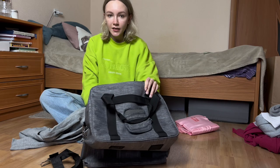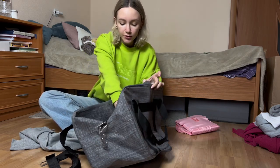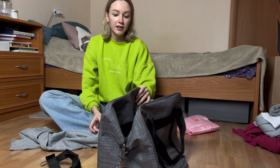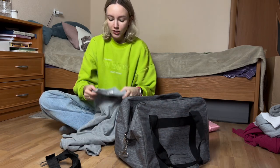So why am I taking just this tiny bag? First of all, I was too greedy to pay extra for the luggage, so I'm just gonna get a carry-on. This is the bag that I'm allowed to take with me on the plane. And secondly, I don't have to pack so many things this time because I'm gonna be pretty much wearing one and the same thing every single day.